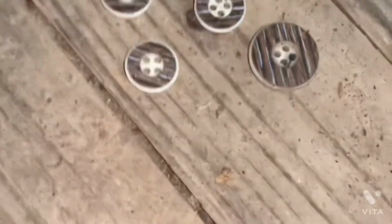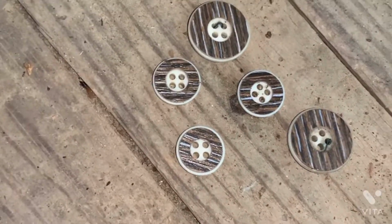Rotted through, and there's a lot of clothes in here, and some buttons. Cool buttons, those are pretty.